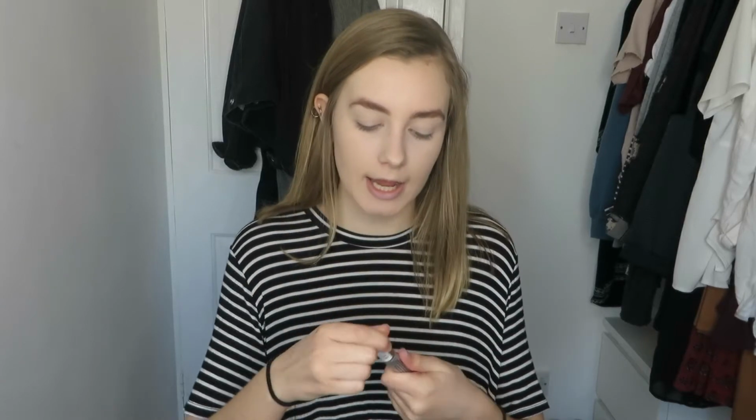To set my eyebrows in place, I like to use the L'Oreal Brow Artist Plumper. This is in light medium, and I have to be really light-handed with this because one slip and I just smudge it all over my face.